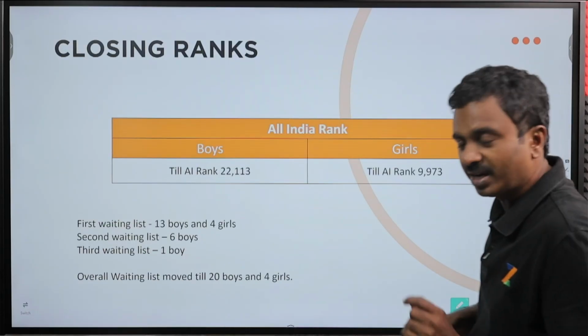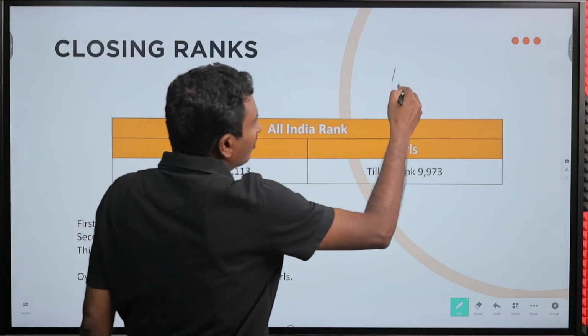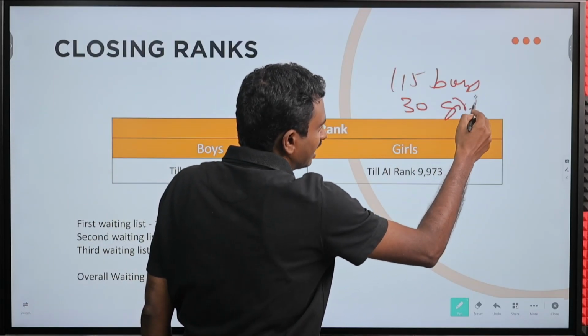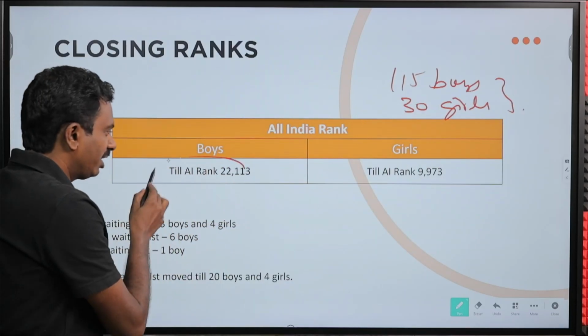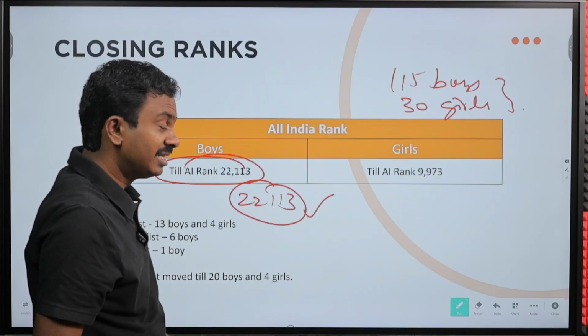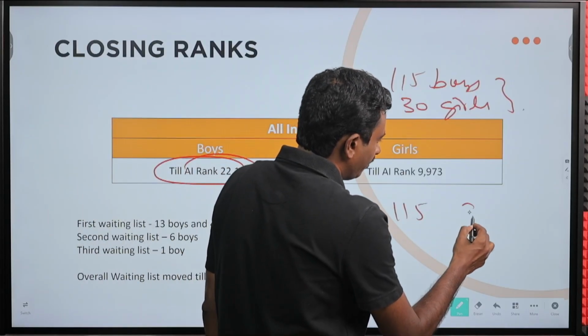Closing ranks. What ranks did you get in AFMS last year? Last year we saw that there are 115 boys and 30 girls who got through AFMS, correct? This is the list of candidates who got through AFMS. Boys till 22,000 rank, they got through. This is including the final wait list. What did they do? They initially said 115 boys and 30 girls.